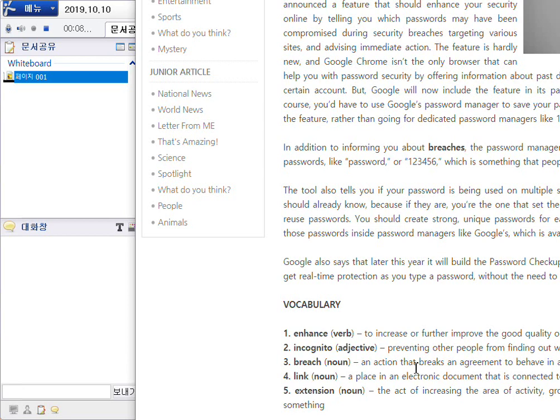What I actually use is Incognito. It basically doesn't save anything. And you know that there are a lot of extensions that we can download from Chrome itself. They have a lot of applications, or tools. It says here that later this year it will build the password checkup technology right into Chrome, so you can get real-time protection as you type a password. In the next few months, we'll need to update our Chrome, our browser, so that it will have this built-in password checkup.